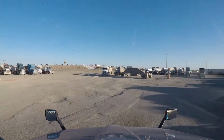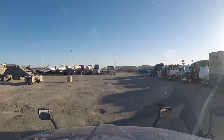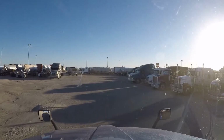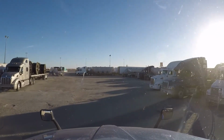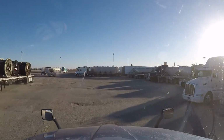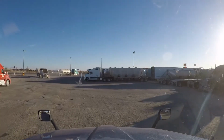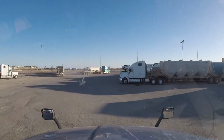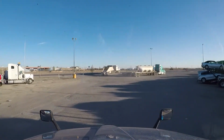Yeah, these hopper trailers, there's a whole bunch of them here. I don't know what they're hauling. Anyway, it makes it difficult to maneuver in here. It's so busy. I should have been able to pull out and go straight from where I was parked, instead of having to drive around like we just did.